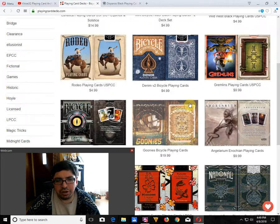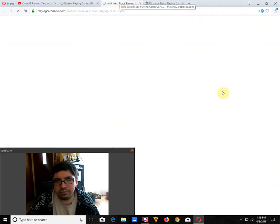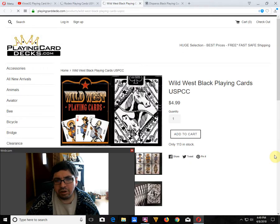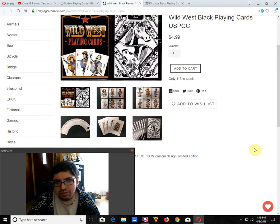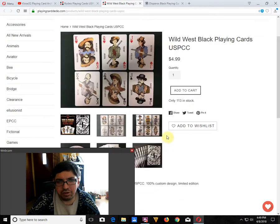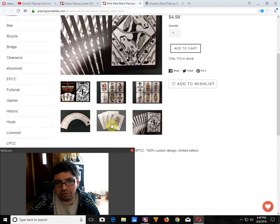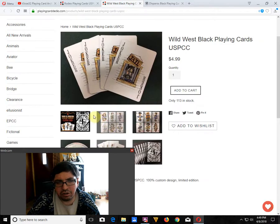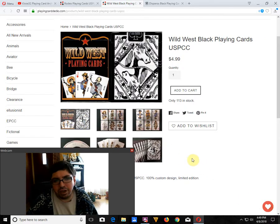Playing card decks. I got a couple new decks that I've picked up as well. Sort of new. They got this Wild West in black, which apparently is a new 2017 print. I have the previous releases in red and black. I picked this up, it's only $5 each. It's a nice custom deck. It's a new print, and I'm curious to see if there's anything majorly different. I don't think so. It looks the same to me. But it is what it is. I'm not even sure I reviewed the black one before from the looks of it.